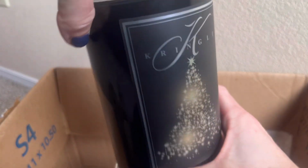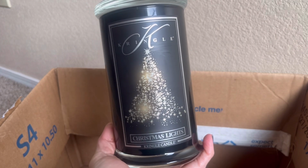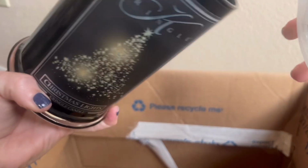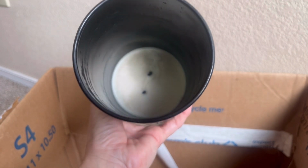All right, and then what is this one? Oh, Christmas Lights. Okay, so this was from the Reserve line. This one sold out, I feel like, pretty quickly. This was one of Kringle's holiday Reserve lines. And this one smelled so good.